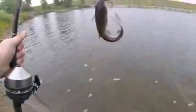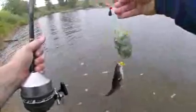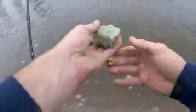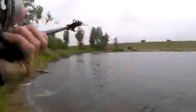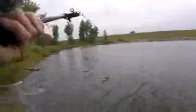Well, I'm attempting to catch carp on my pack bait. You can tell I can't keep the little catfish off of it for very long. Jeez, another little catfish. As soon as I casted that out there, I can't even keep this bait on.